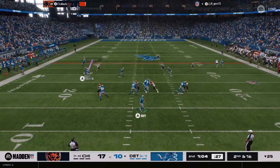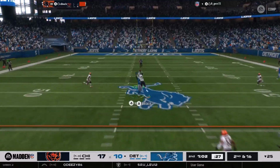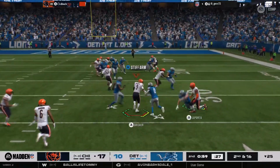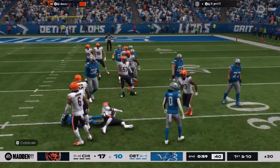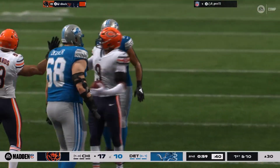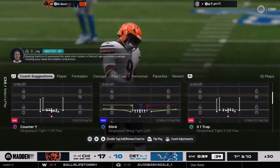On second down, Goff. That's over the middle and intercepted. Picked off by Jaquan Brisker. And his offense is going to be all set up with a short field and a chance to extend their lead.